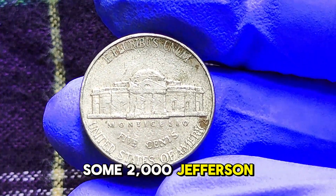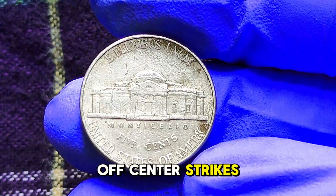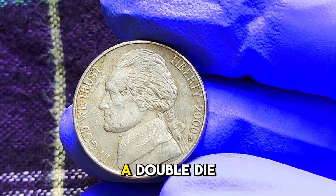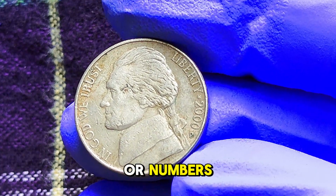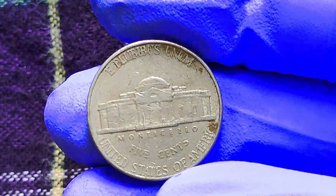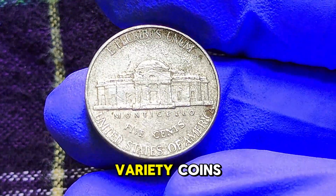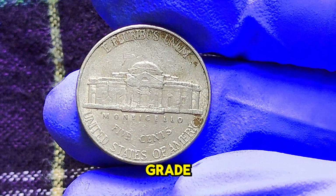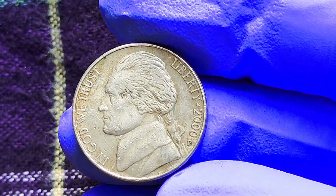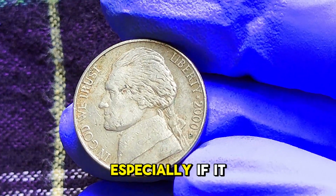Some 2000 Jefferson nickels have been found with minting errors. These could include off-center strikes, double dies, or other unusual features. For example, a double die might show doubling in the lettering or numbers, especially around the words "In God We Trust," or the date. These kinds of errors can make the coin more valuable to collectors who specialize in variety coins. Even among coins of the same grade, some have a more attractive appearance due to original mint luster or toning.